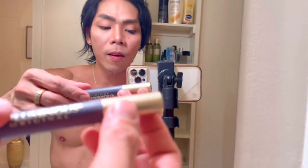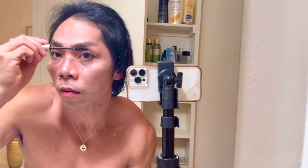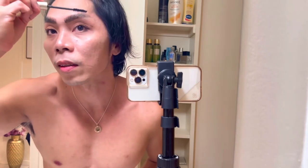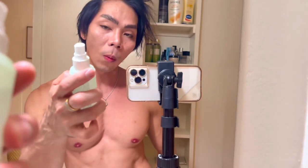Though, it's time to use Mascara Volumizer Original. So I'm gonna start with my eyelashes because we're going to make that eyelash a little bit nice and full. Just like my eyebrows, my eyelashes are so thin. There we go. And of course, we're going to use it on my eyebrows. Right now it's not even, but it's okay, it's always like that. And after that, I'm going to use an e.l.f. setting spray and it stays all night. It's so nice.